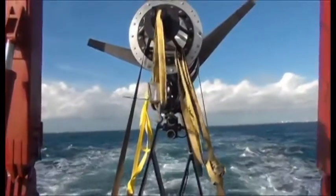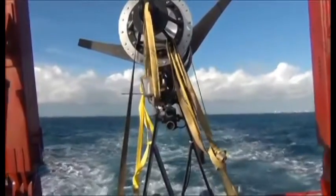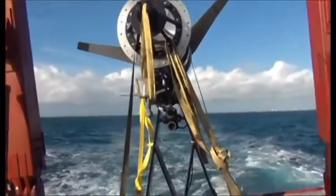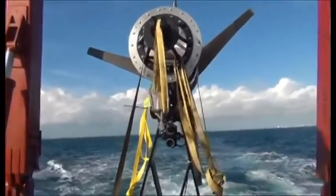So this is as we're going offshore, that's Fort Pierce back there. We're heading offshore. We had to go out about 20 miles to get to the water depth we needed. And so that's the device on the back of the boat.